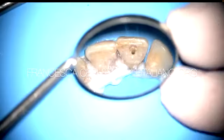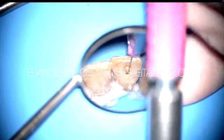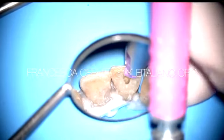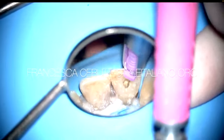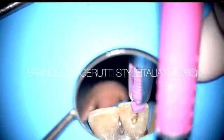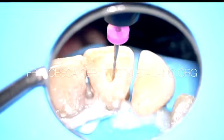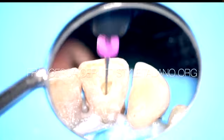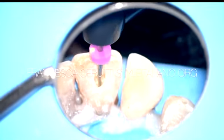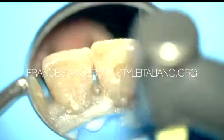I just go up to the rubber stop, I connected it to the apex locator, and then I can use my 10 K file. I didn't even have to bend it because I was in a front tooth, so there was no need to bend it, but you can see that I can proceed easily up to the working length. Then at the working length, I applied the protocol, so I used the 1303 file with a picking motion. Then obviously between the files you just rinse with some sodium hypochlorite in order to keep the root canal clean.